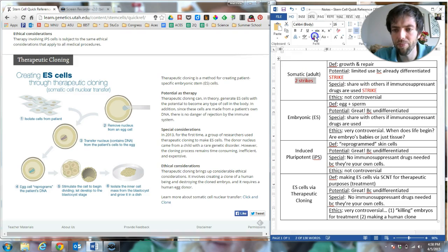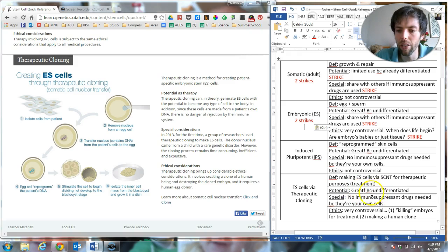Better luck next time. Okay, embryonic stem cells. Hooray! Great potential, good. Up, strike. Let's just cut and paste this. And oh, nope. Controversial. That's a strike. So just like somatic cells, you have 2 strikes against you, embryonic stem cells. Let's jump down here to therapeutic cloning. Hey, they are undifferentiated. Great. No immunosuppressant drugs. This is great. Oh, wait a second. People are very nervous about you. That is definitely a strike.